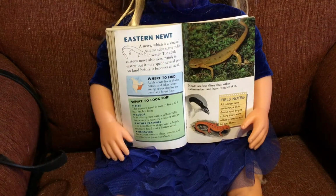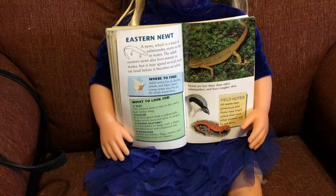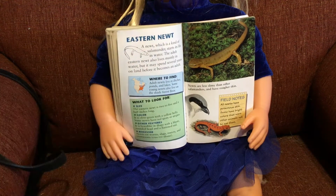The eastern newt, also an amphibian. A newt, which is a kind of salamander, starts its life in the water. The adult eastern newt also lives mainly in water, but may spend several years on land before it becomes an adult. Where to find them? Adult newts live in ditches, ponds, and lakes. Some young newts live on shady forest floors.